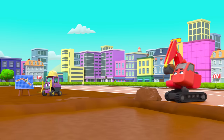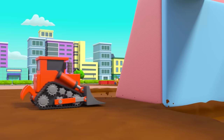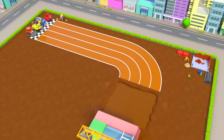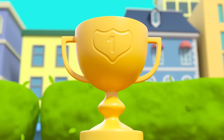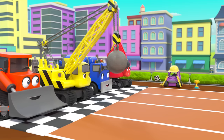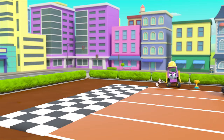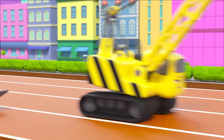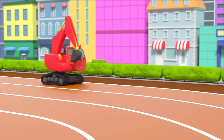Digley is digging a hole. And it looks like Bump is putting a ramp in place. The crew are all lined up and ready to test it out. The first one to get to the finish line gets that shiny trophy. Ready, set, go! CJ's in the lead. She's looking pretty fast. Digley is a bit behind, but he's trying his best.